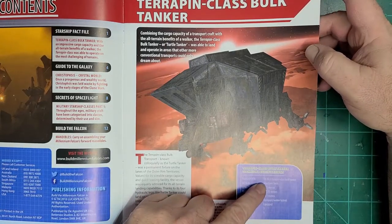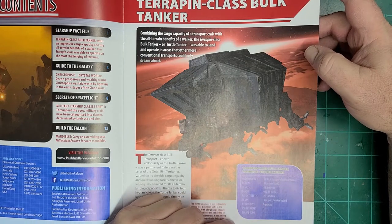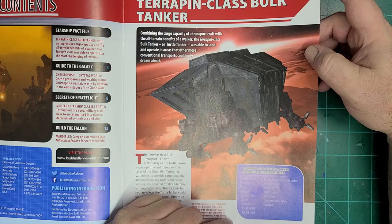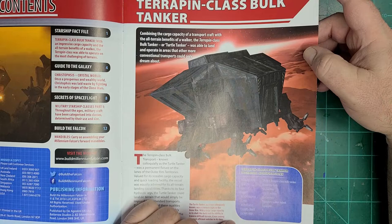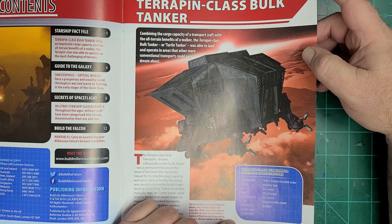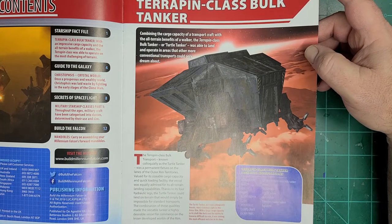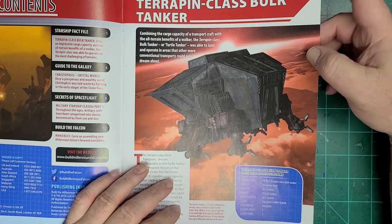So the designation is a TRTL, a Terrapin Class Bulk Tanker. It's from the Alateen Yards, 38.2 meters long, so a little bit longer than the Falcon. Its height is 91.0 meters, though, so it's much taller than it is long. Its depth is 26.1 meters. So that's its ratio, I guess. Class is a transport walker hybrid. It's got a hyperdrive, one escape craft, one escape pod.